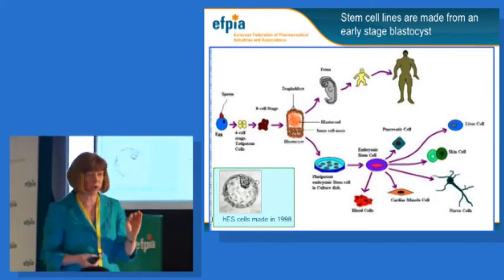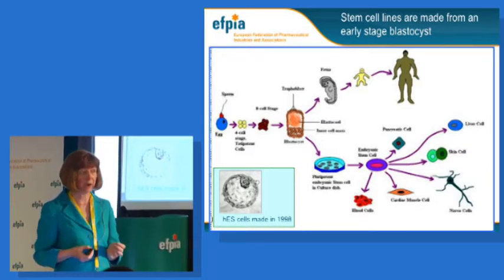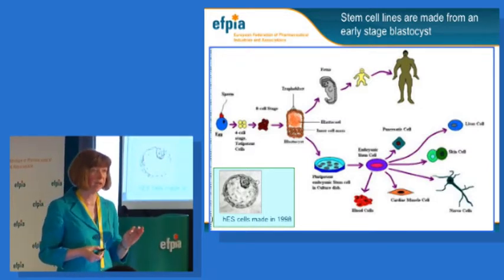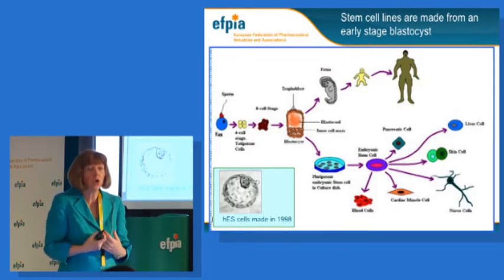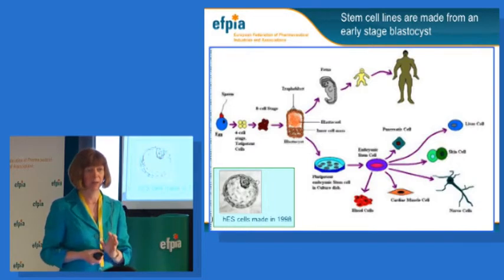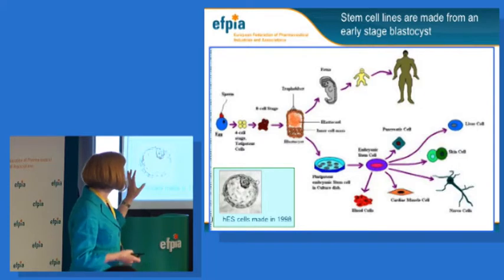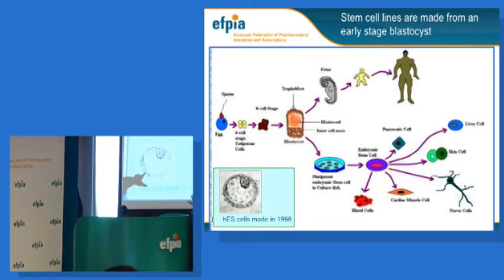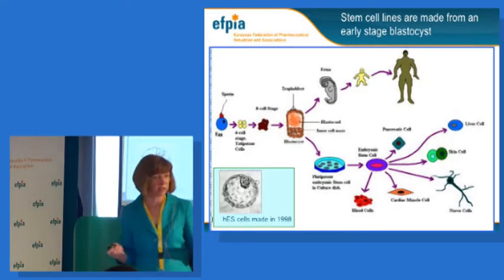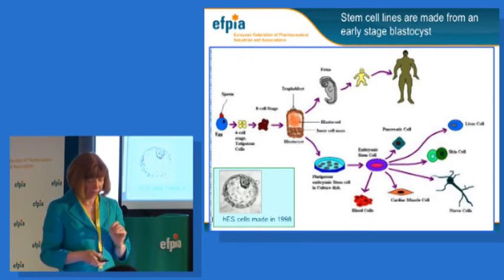And that is not true of adult stem cells. So for example, if you take a bone marrow cell, you really can't make it into a neuron or a liver. You can only make it into the cells that normally come from that stem cell. You following me? Yeah, I see nods. So that is embryonic stem cells, and they were first made in 1998. So in terms of research, really relatively recently. And then things changed.